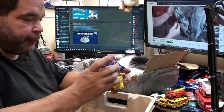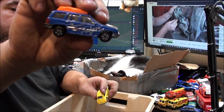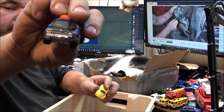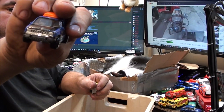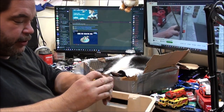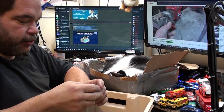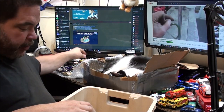Got some of these sort of cheaper vehicles. Can't remember the manufacturer of this one. Doesn't say on the bottom either. But I don't know what anybody else thinks. That looks like a Jeep grill to me. Then we've got, I think that's a Welly Volkswagen grill. I don't know why they chose those wheels. I think they ruin it. Half tempted to pop the bottom off of this and put some different wheels on it.